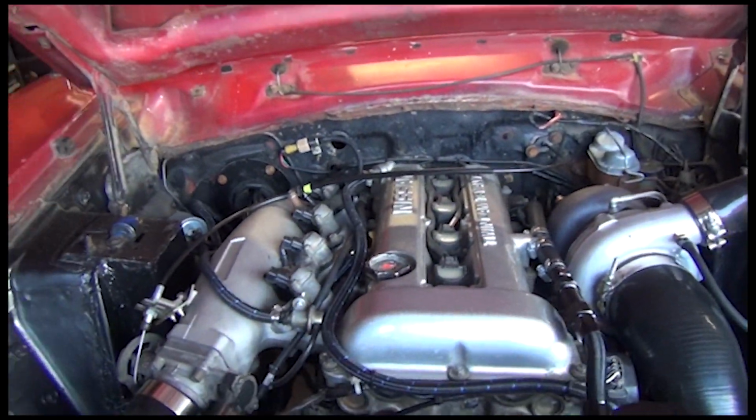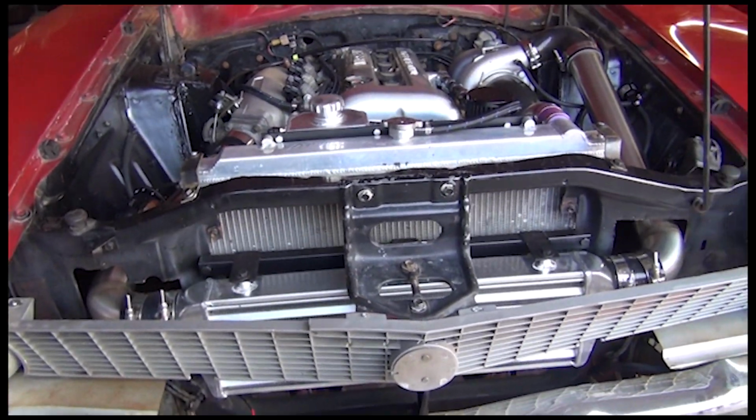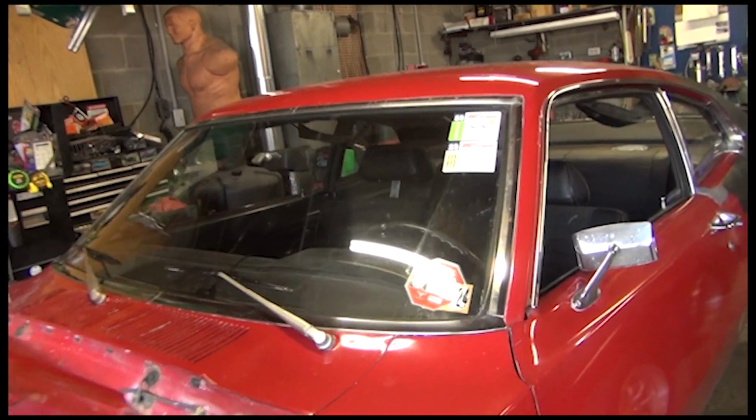But it didn't overheat. The car made 20-ish pounds of boost. It was a fun ride. We had fun.